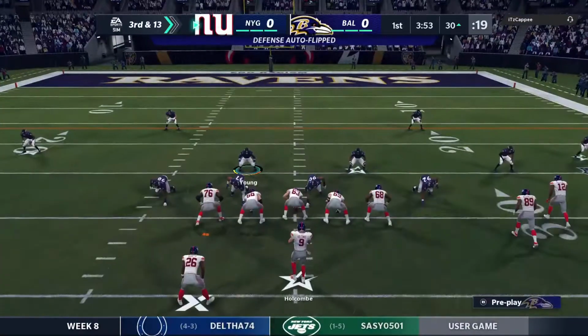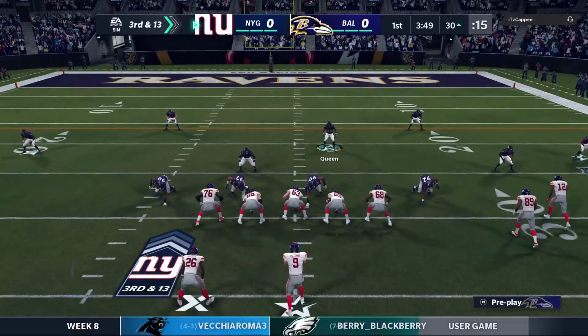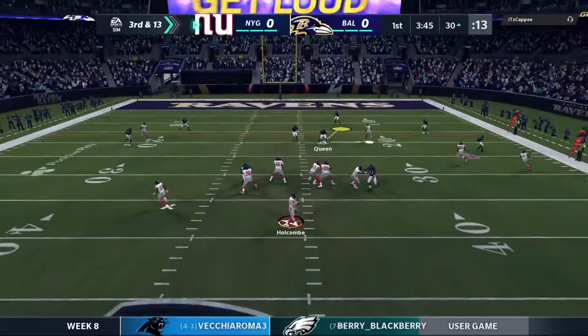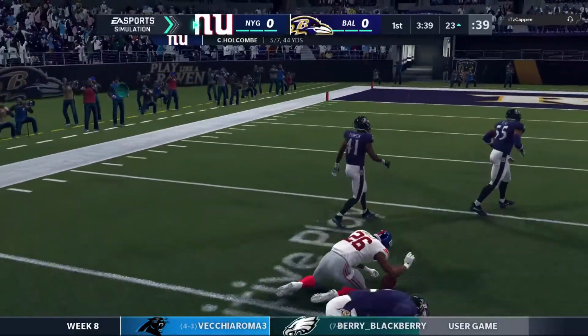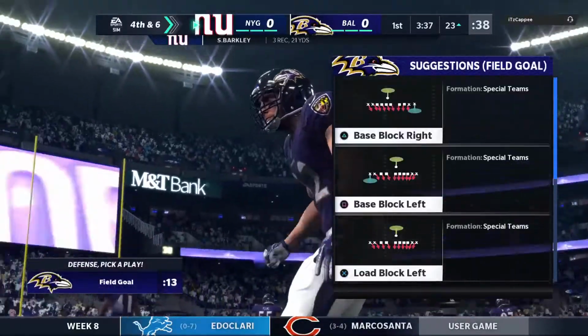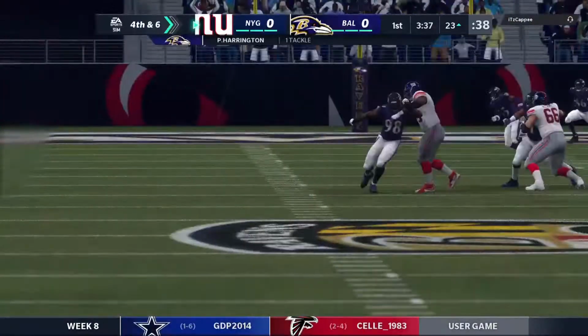And on 3rd down, a nickel formation here defensively. Now they'll throw here out of the gun. That's complete. He's got Barkley out of the backfield. And he'll get this to the 23, but that'll be well short of what he needed. They do get 7 out of that, but not enough to prevent a 4th down.